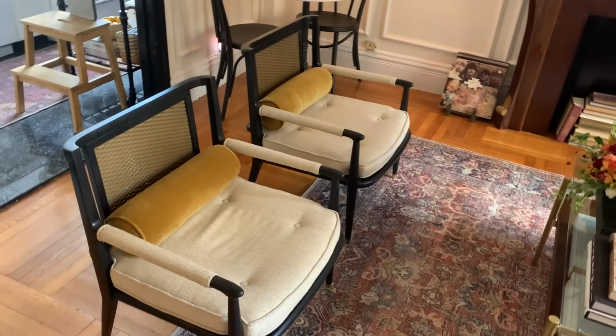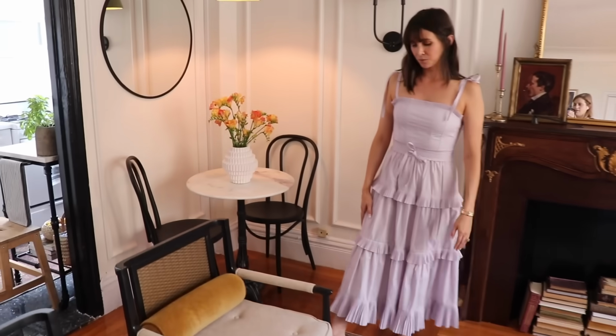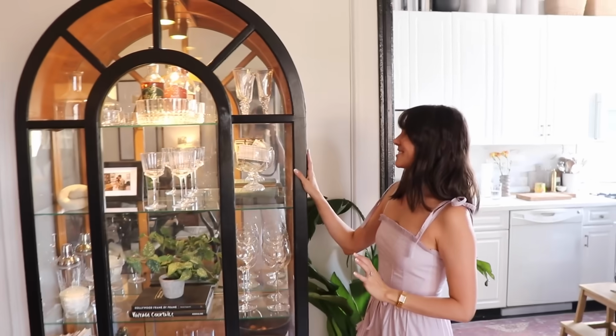These were a find on Craigslist, actually. So I think they were from the 60s or 70s, and we snagged them. We actually painted them black. They were wood before. So this is something, I don't know if I'm more proud of this or of our fireplace, but this was a cabinet.